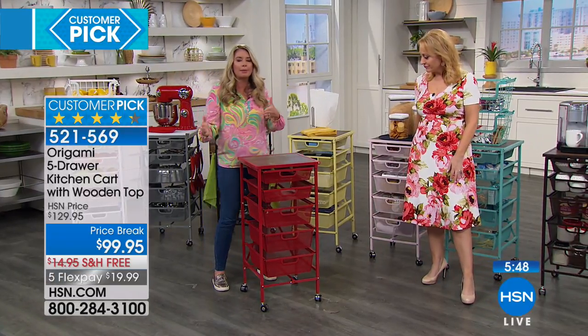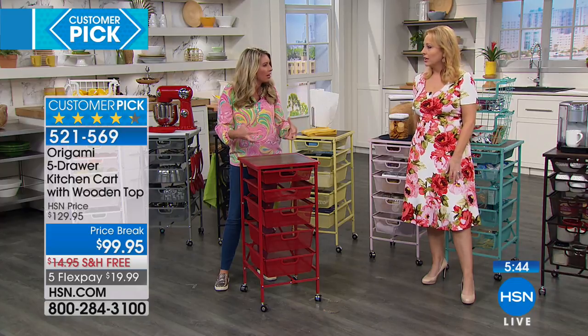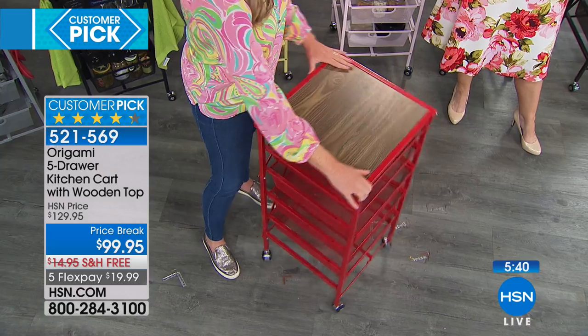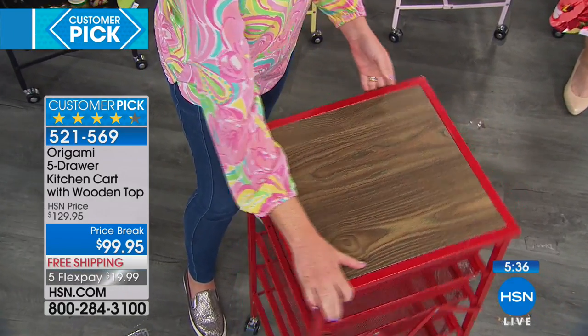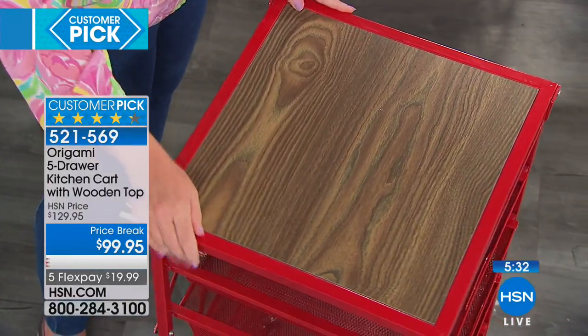You can't put plastic or particle board in a bathroom because of the humidity and all of the moisture. Oh yes, it's going to break down. Oh no, I've had particle board things fall apart. I've actually bought shelves from the store, brought them home, couldn't read the directions and took them out to the garbage. Right. That's happened to me since I've worked at HSN.